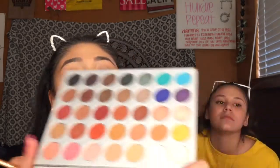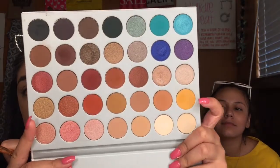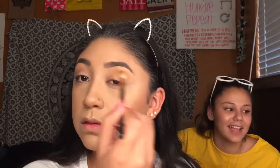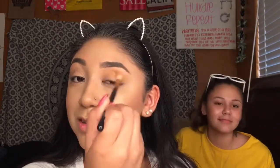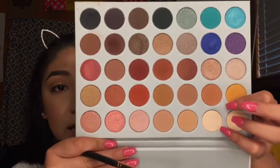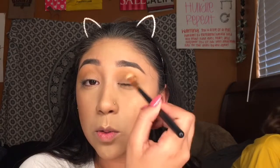I'm gonna use a Morphe R37 to apply my transition shade, and for transition I'm gonna apply this yellow shade right here. The next color is the one right next to it. I didn't save the little paper that had the names, so I'm just gonna go in with the color right next to it. And I'm gonna kind of keep this one in the outer corner.